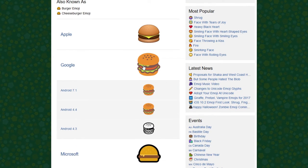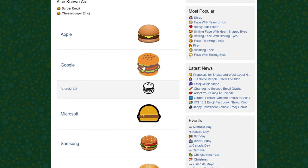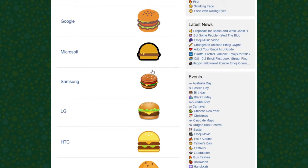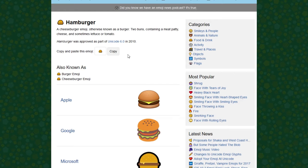Google wins this one. Google's has a nice style. Works well. Looks like a burger. I think Twitter's is pretty good too, but I think this is more standard burger looking in my opinion.